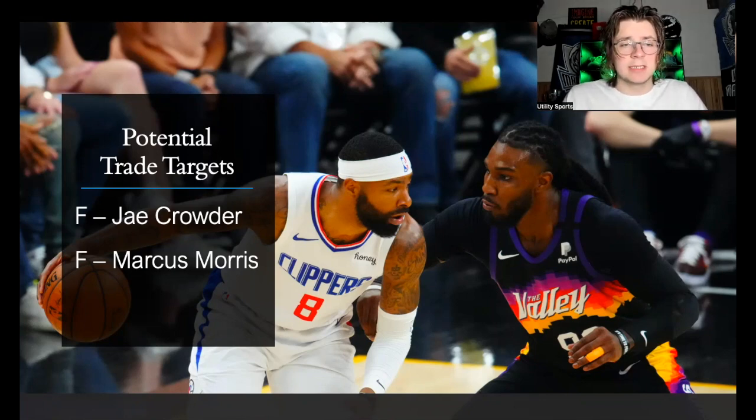And I think these two guys are the perfect players that kind of fit that bill, right? Jae Crowder, Marcus Morris. Now, for Marcus Morris, it's clear that he's taken a step back in the last couple of years. He's not the same player he was when the Clippers first traded for him coming out of New York. He's slowing down a little bit.